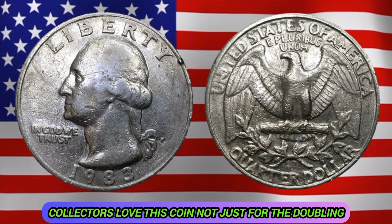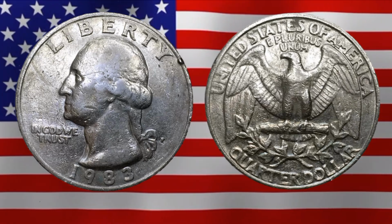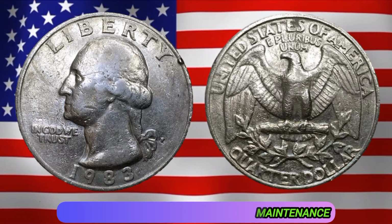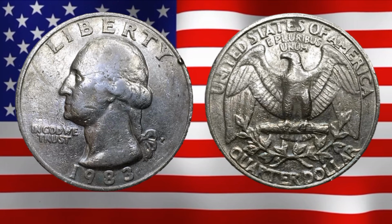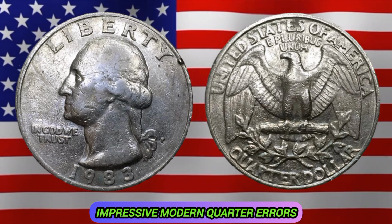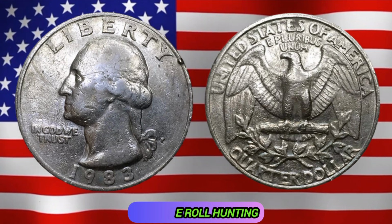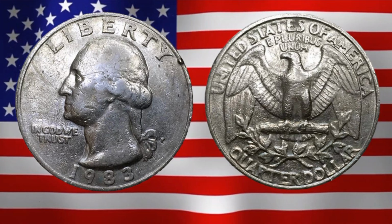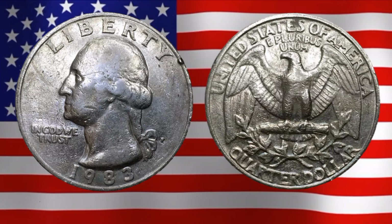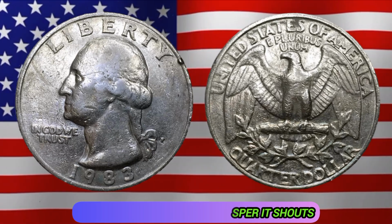Collectors love this coin not just for the doubling, but for what it represents, a time when the mint struggled with die maintenance and errors slipped through. Today it stands as one of the most visually impressive modern quarter errors. If you're roll hunting or searching through old change, this is one of the most exciting errors you can find. Because it doesn't just whisper, it shouts.